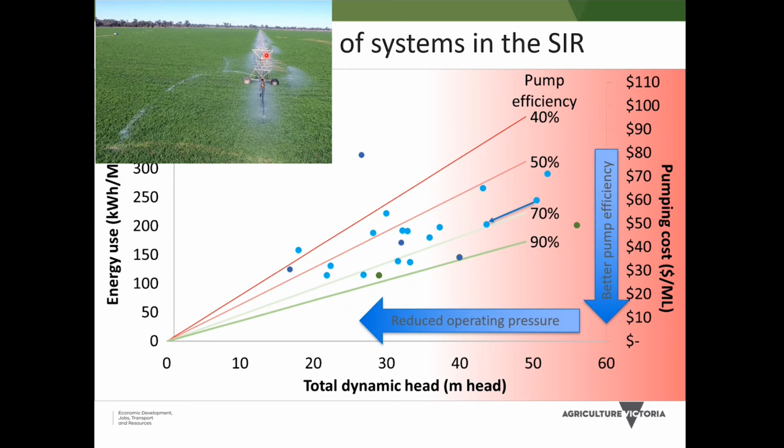So we actually got him to put on a whole lot of new nozzles that allowed him to put out more water through that irrigation system, and that dropped the pressure. So that cost about $300, and that dropped the pressure from about 50 metres of head at the pump back to about 42. That's about a $10 a megalitre saving in pumping. He pumps 300 megalitres a year. So that's $3,000 a year in energy savings on that system, just by having a look at it and changing those nozzles and taking the end gun off. That's $45,000, or over $40,000, over a 15-year period. So a small change to that system can have a big impact on cost.